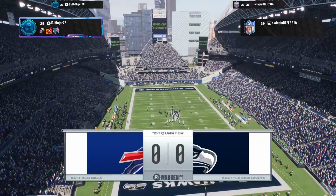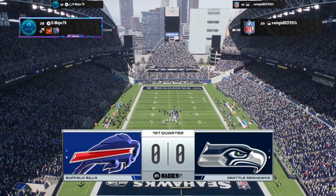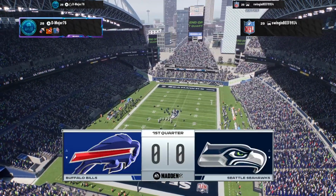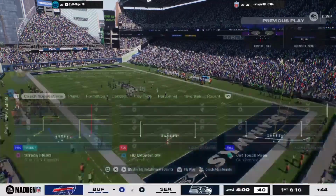Through one quarter, neither side breaking through on the scoreboard. Hopefully no shortage of excitement coming up in the second. More from Lumen Field in just a minute.